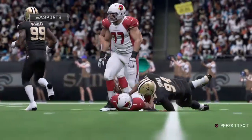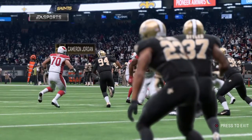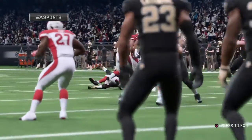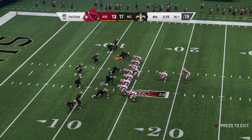Well, that was point-counterpoint, wasn't it? They decided to throw for it on 1st and goal. Instead, the defense counters with pressure, and the defense wins, getting a big sack. It's 2nd and goal, but now all the way back at the 14.